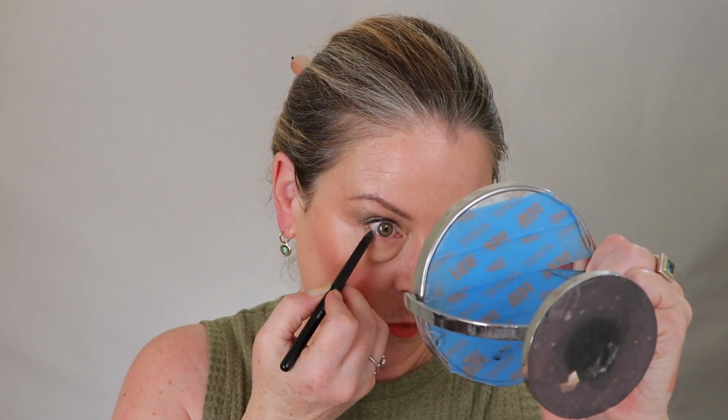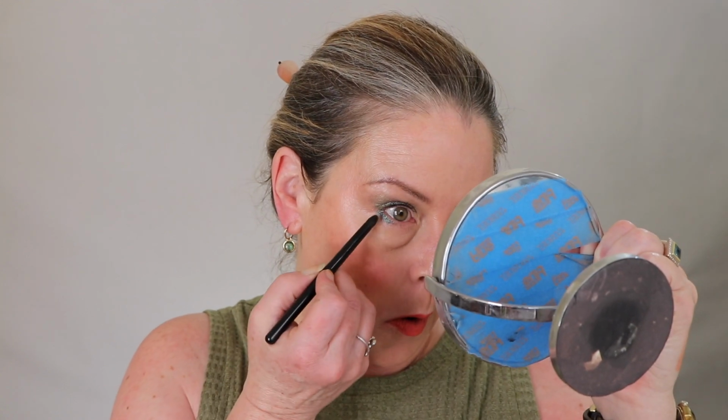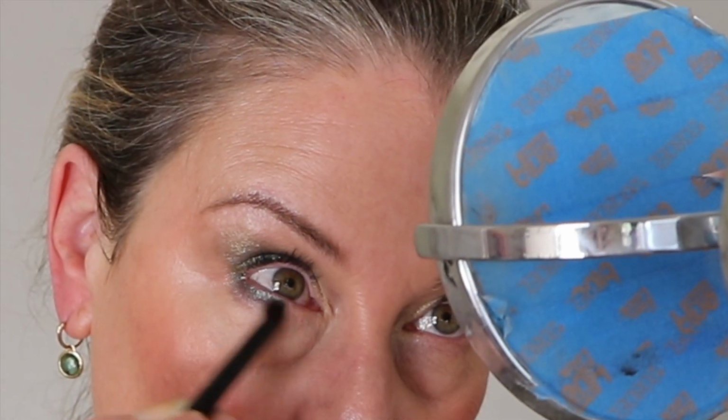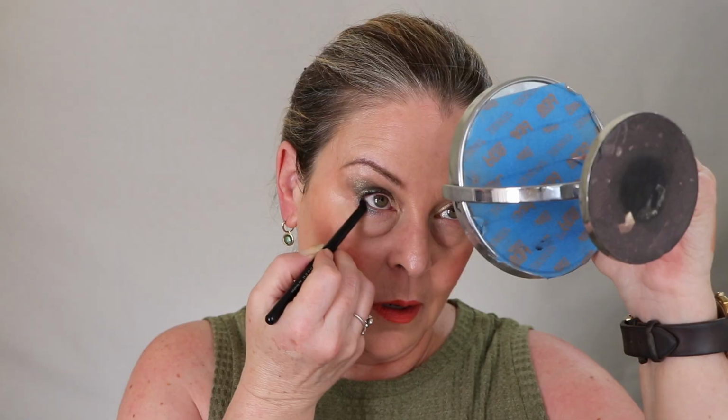I really like this. Yeah, this has a dark nature to it. I think I'm also going to do, oh, pretty. Wow, nice. And clean it off and then do the blend. Wow.